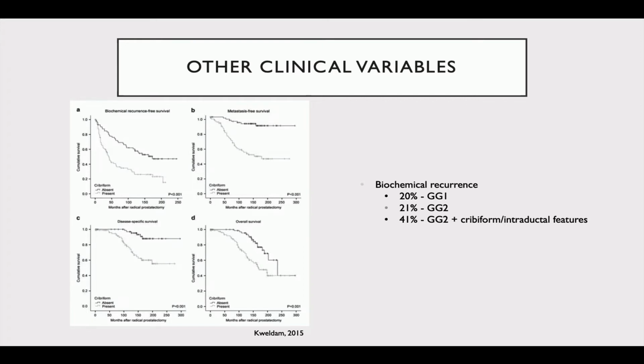Cribriform pattern alone is a strong predictor of distant metastasis and disease-specific death. Further, the overall survival in patients with cribriform pattern was shorter than in patients without. This study suggests that patients who have cribriform architecture or intraductal carcinoma may not be good candidates for active surveillance, although to date, no studies have specifically investigated the impact of cribriform glands in a prospective active surveillance population.